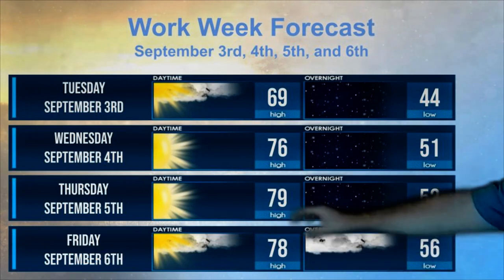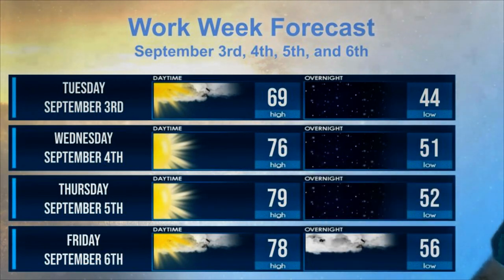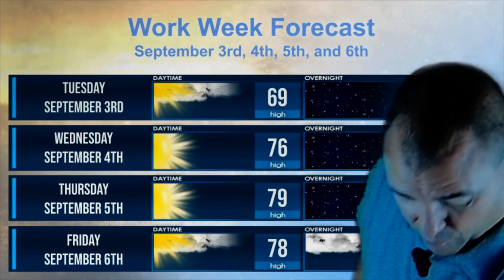I know as everybody gets back to school and work, it's a little harder to do that, but if you get a chance to in the afternoon, get out there and enjoy the weather very much.